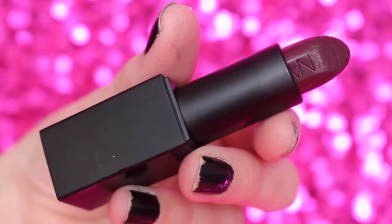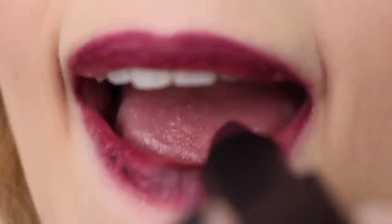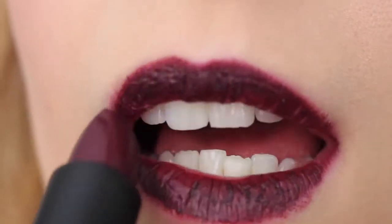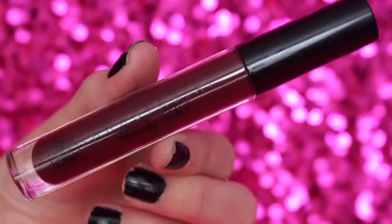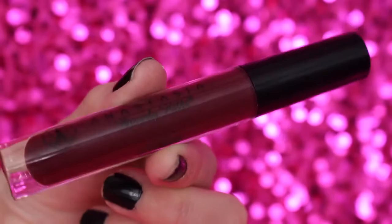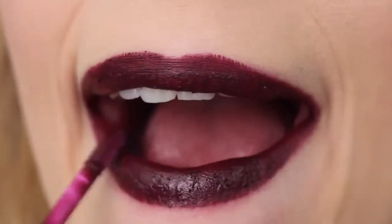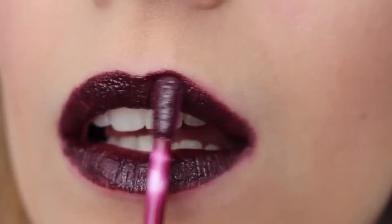Next, we're going to go in with this NARS Audacious Lipstick in Live, and we're just going to place this on our lips. So I'm placing it on my lower lip first, and then I'll go to my upper lip and then just finish that off. Now for the last step, we're going to go in with this Anastasia Lip Gloss in Black Cherry. We're just going to place this right on top of the NARS Audacious Lipstick in Live. So I'm starting with my lower lip, and then I'll move on to my upper lip.